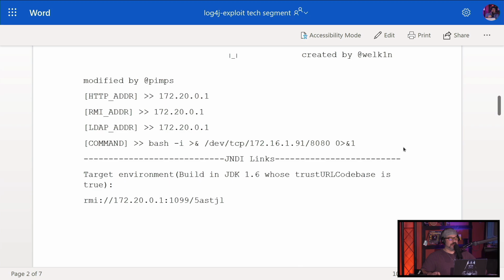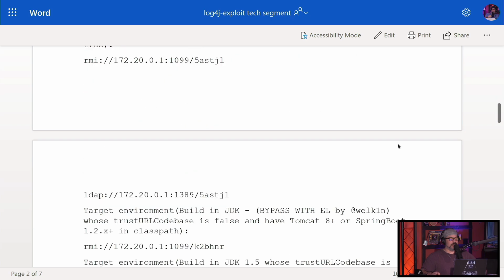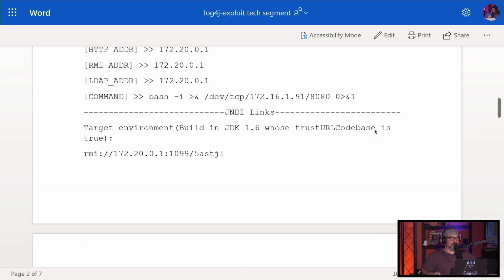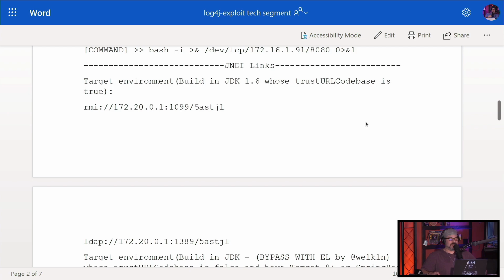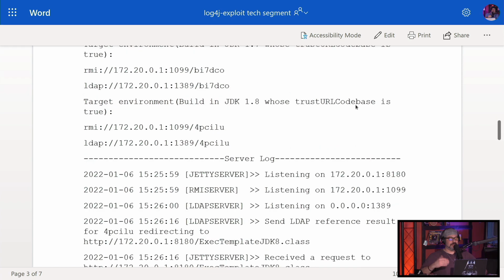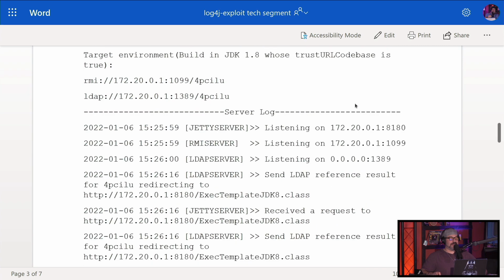So it'll tell you you've got an RMI address, an LDAP address, and it'll give you a whole bunch of, I'm sorry, it's actually LDAP that it calls back to. It'll give you a whole bunch of URLs basically and a description of each. Like, hey, if your JDK16 whose trusted URL code base is true, use these URLs to inject into your Java application. These are essentially generated randomly every time you start the exploit kit. And it gives you a little log to track the activity.